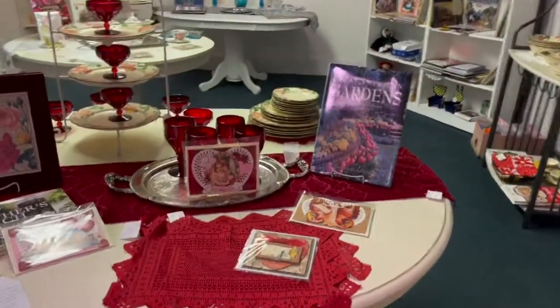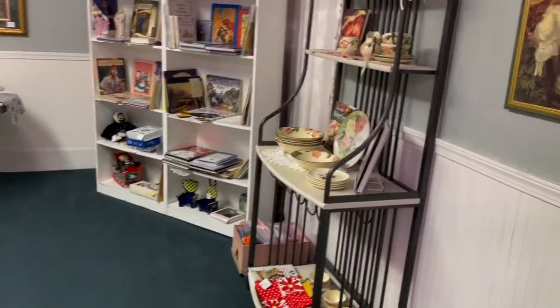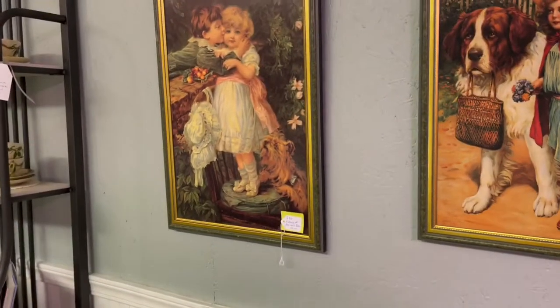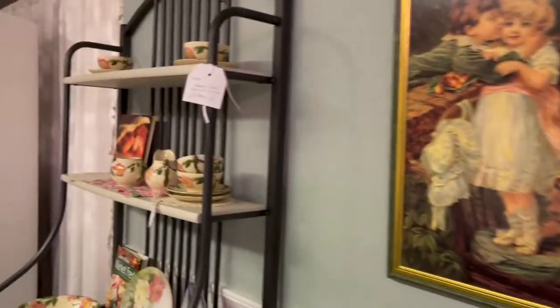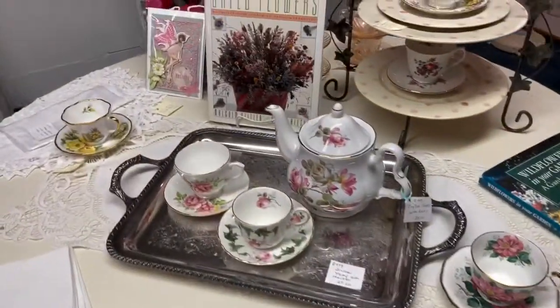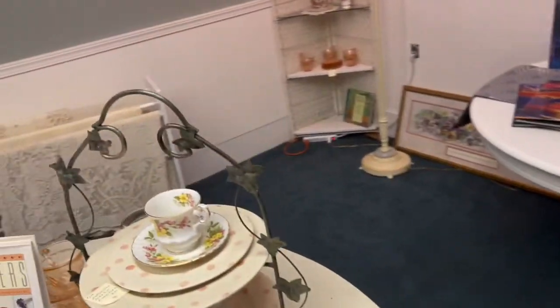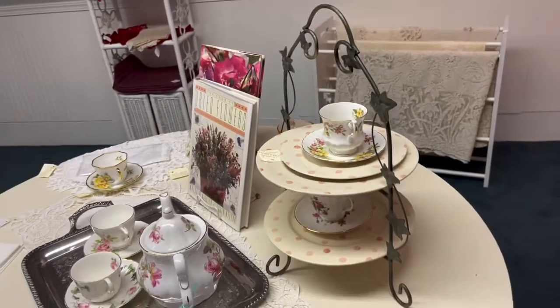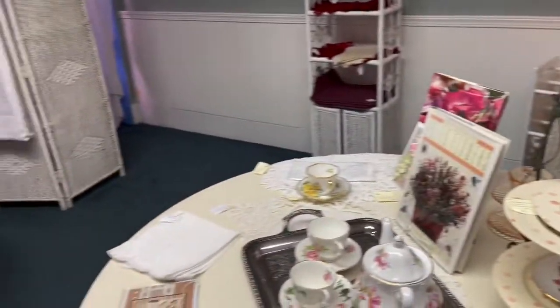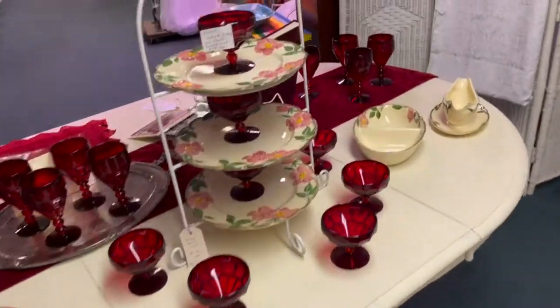In this area, I thought I perhaps would find a small tea cart. They do have a few nice tea accessories. Just no luck with finding what I'm looking for here.